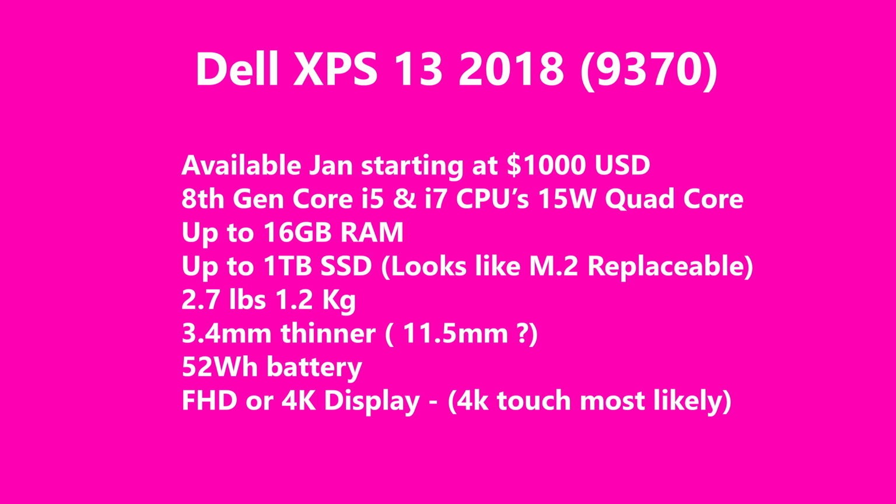CES is literally like a week away, so there's going to be lots of announcements coming out, and one of the things I'm looking forward to most is the XPS 13. Already, we have a lot of information about it, pretty much everything you need to know other than a full review.